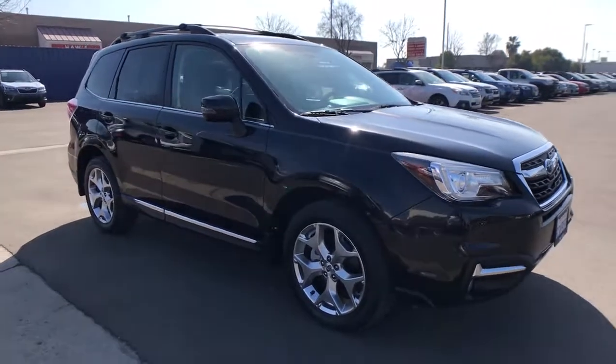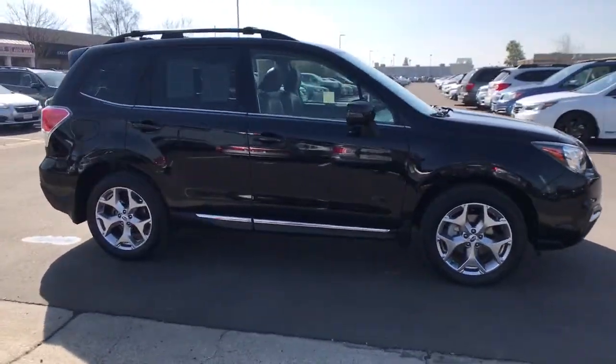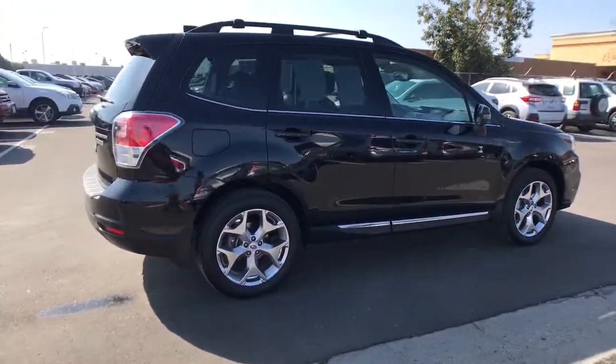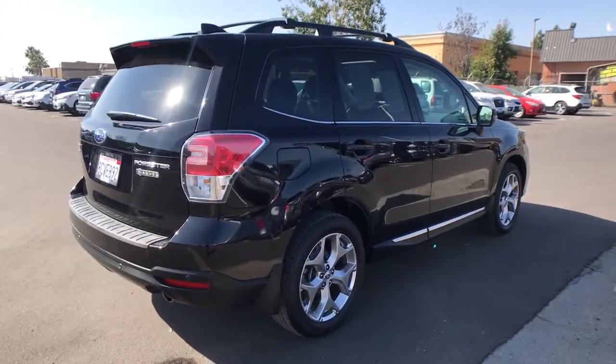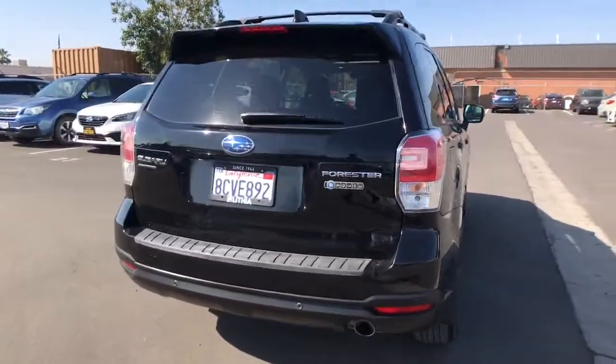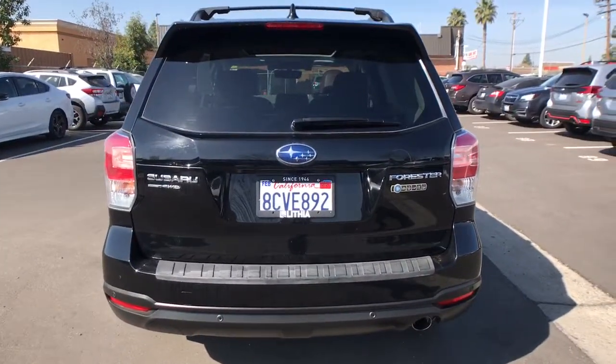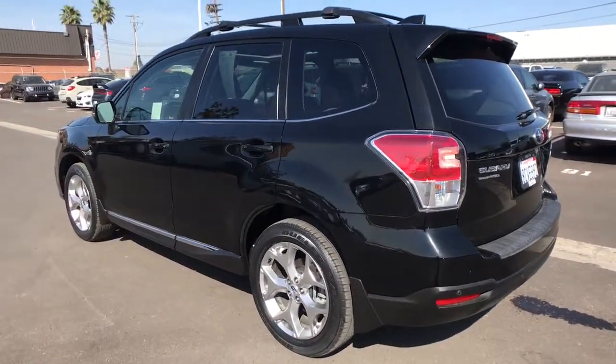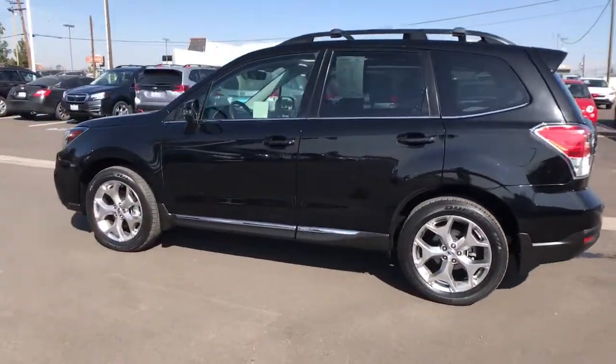Picture yourself in the 2018 Subaru Forester. With less than 35,000 miles on it, enjoy a tour of the Subaru Forester, the compact SUV that's relaxing to drive, spacious and refined. This crossover offers desirable safety and connectivity features at a surprisingly affordable price.